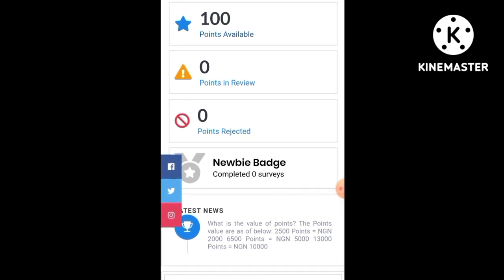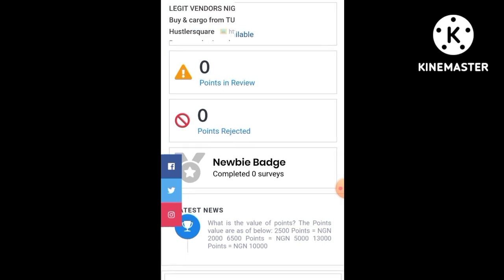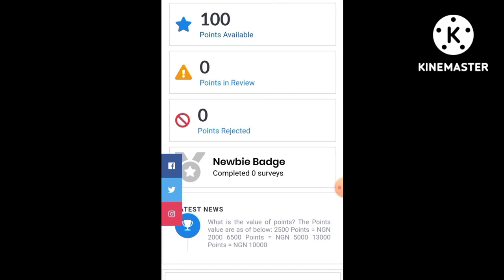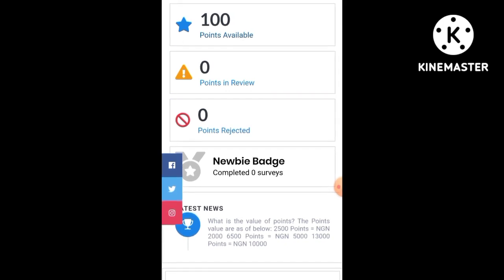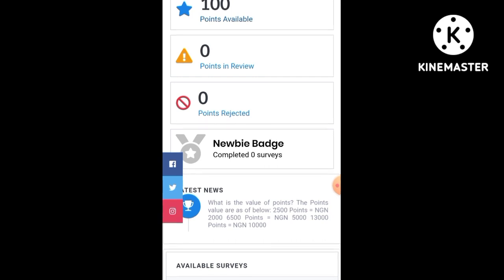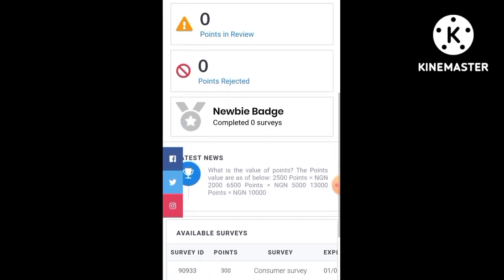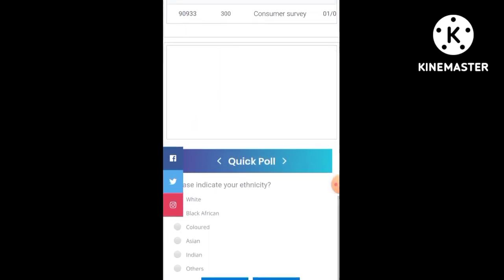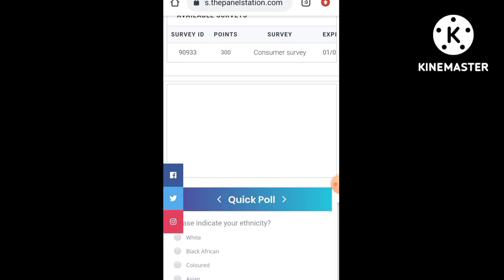As you can see, if you have 6,500 points, that is 5,000 naira. If you have 5,000 points, that's like 4,000 naira. If you have 2,500 points, that's like 2,000 naira. So it depends on the amount of surveys you receive in a day. If you have 13,000 points, that's like 10,000 naira. So this is another quick poll waiting for me.